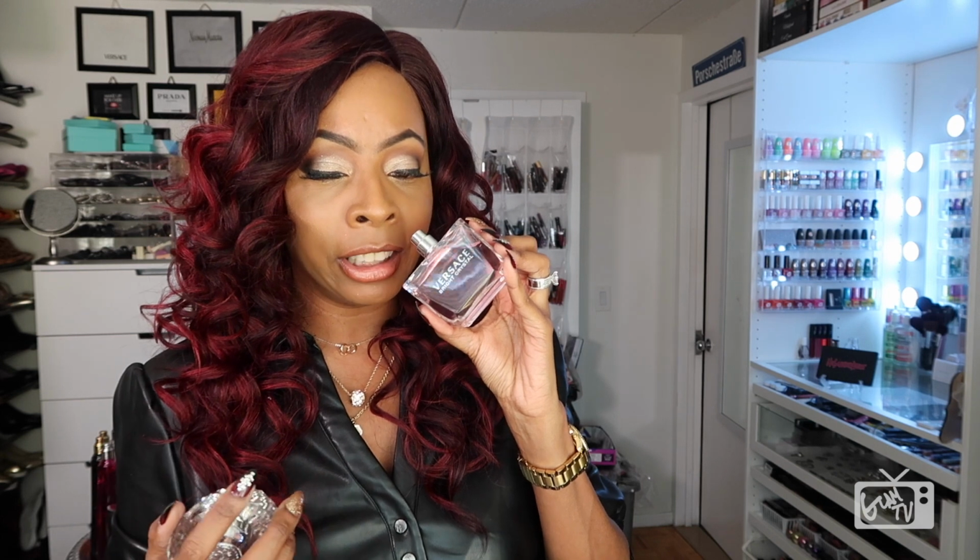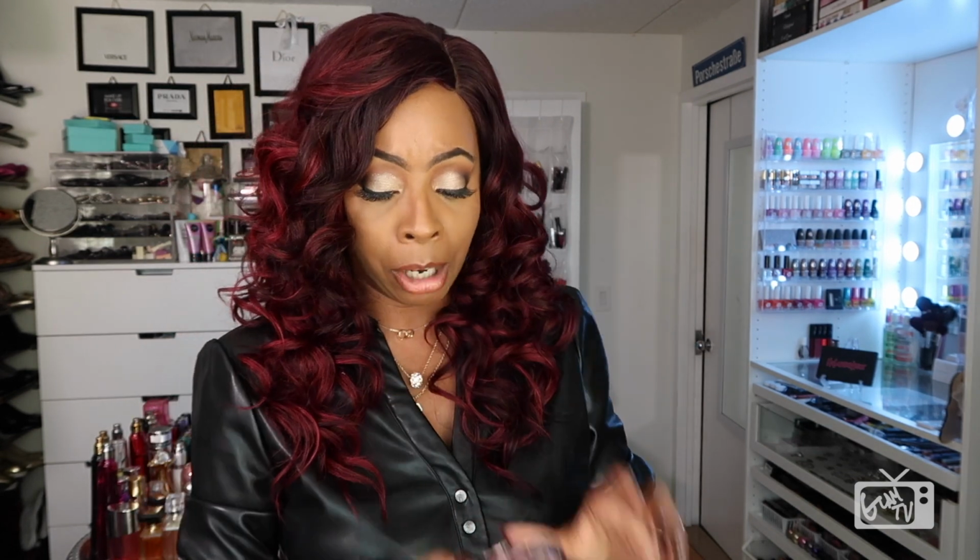And the inspiration behind the Versace Bright Crystal is from Donatella. They compiled a bunch of her favorite floral scents together and created Bright Crystal. She likes all things diamonds, so that's another reason why it's named Bright Crystal. But it's definitely serving a mahogany floral scent vibe, and it's super gorgeous. I'm loving that large crystal detail on the actual bottle. So I got that one.